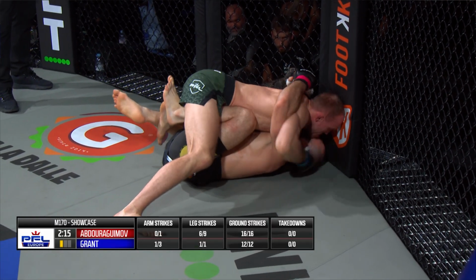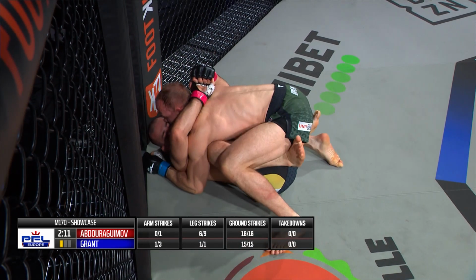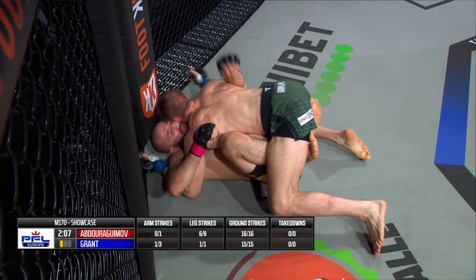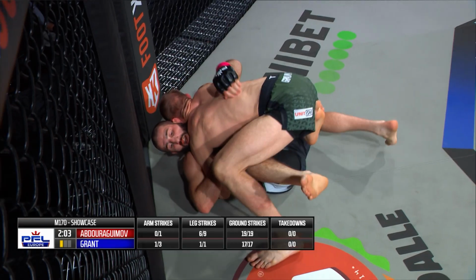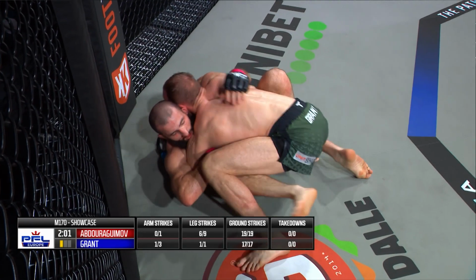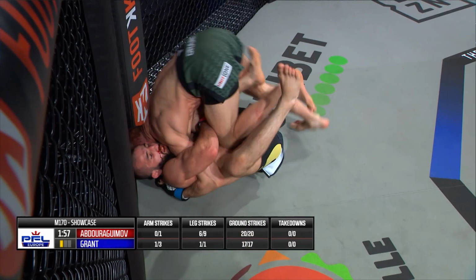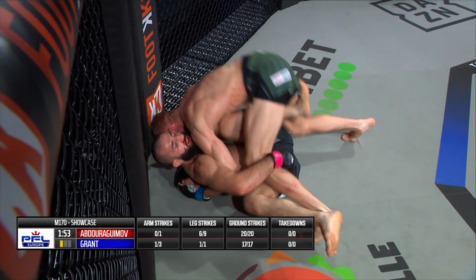A great flexibility from Abdouraguimov as well. We know this from his athletic ability, his backflips and stuff, but look how he's folded his hooks into his butt cheeks here. That allows him to really create a lot of power from this position. Some blood from the nose of Abdouraguimov. It's just been a position battle from the top so far.